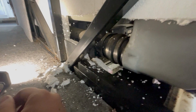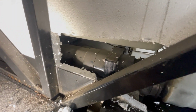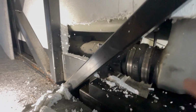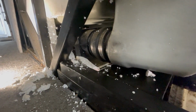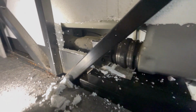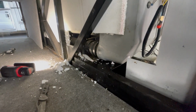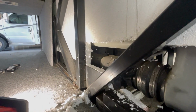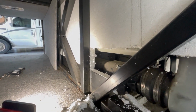These are the original valves. These valves have never been changed since this coach was built. So you can see there's the tank right there. And then we've got the valve and all right there. So they did not look at this very well when they built this one because these valves are gonna be, and you can see the other one way back in there. This is gonna be a nightmare.